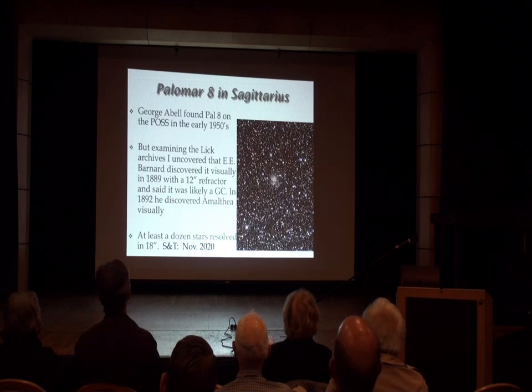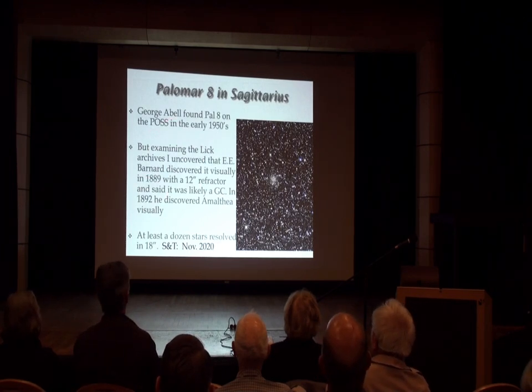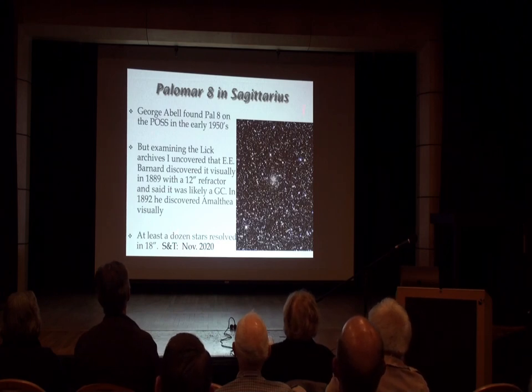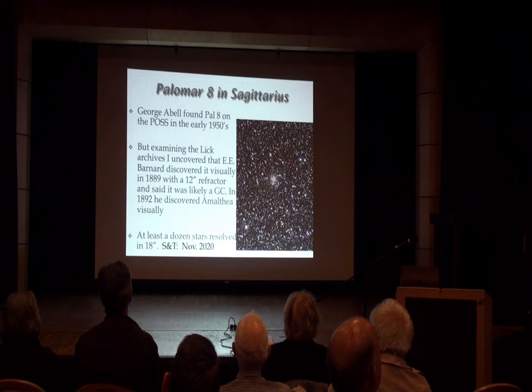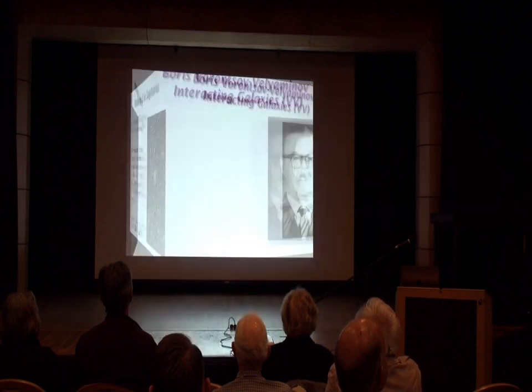I am writing an article that actually hasn't been published yet. Getting ahead of myself. But the focus of the article is actually going to be on Barnard's discoveries that he never published. So his unknown discoveries that were made at Lick Observatory with his 12-inch refractor.